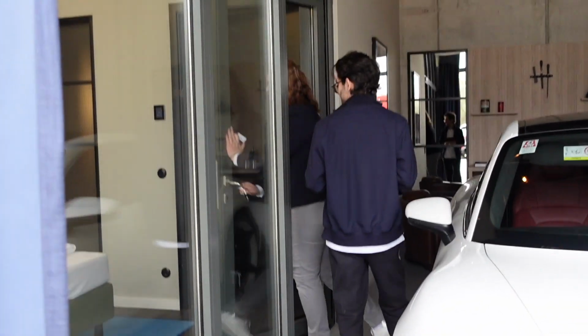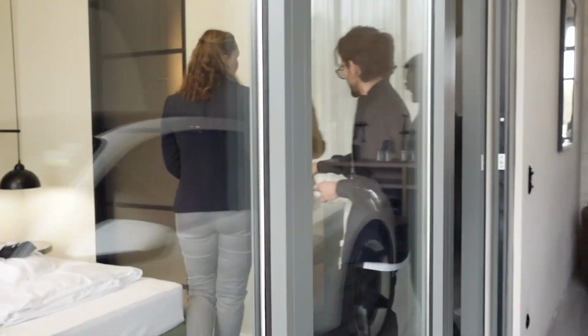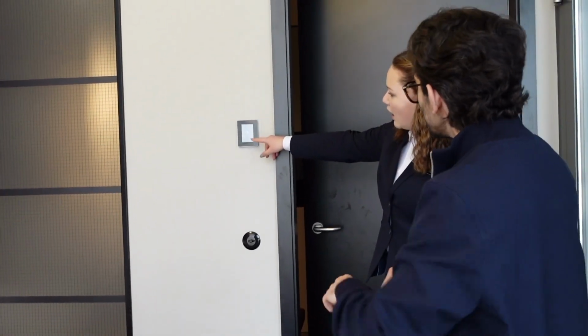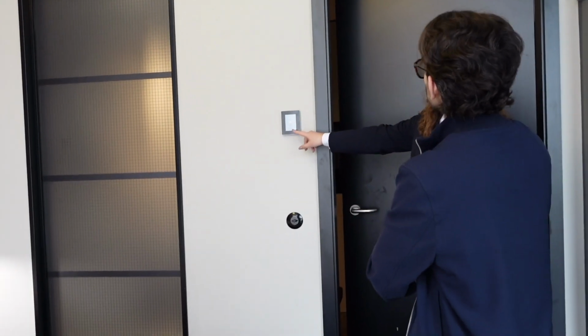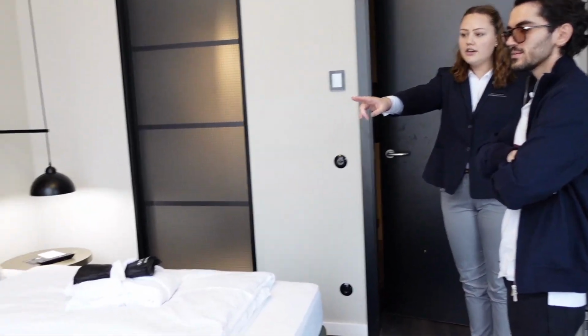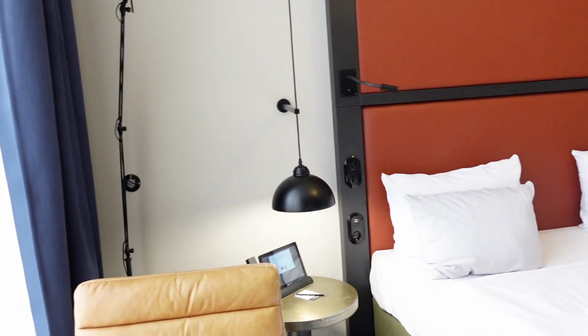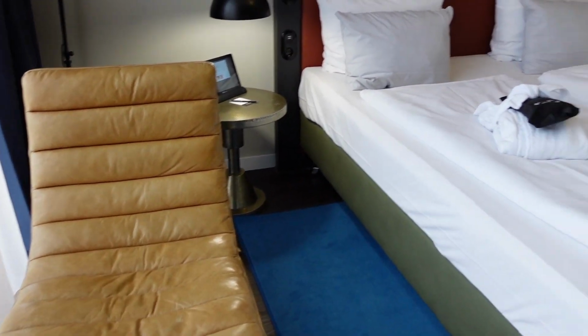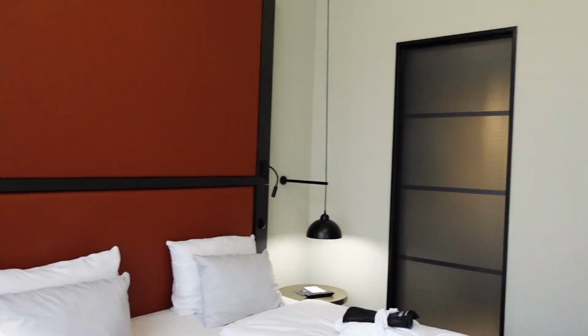Room directly. So from here you can choose how high you want the air conditioner, or do you want to have it warmer. There you have a tablet where you can connect with us directly at the reception. We are here the whole time, 24/7, so in case, just call us, or you can write us a message too if you want.